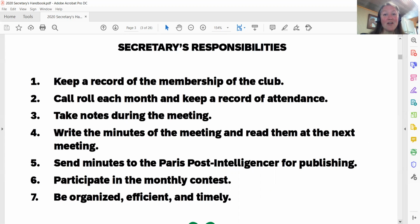And a big part of being a good secretary is being organized, efficient, and timely. I want you to learn. If you're not organized, efficient, and timely, this is the perfect opportunity for you to learn to be more so, okay?